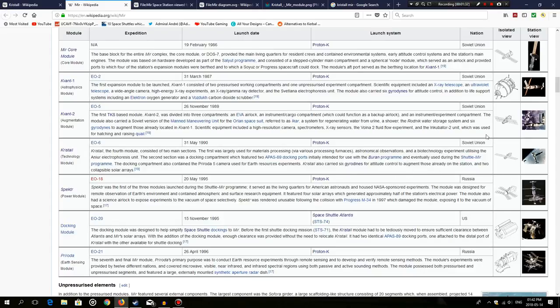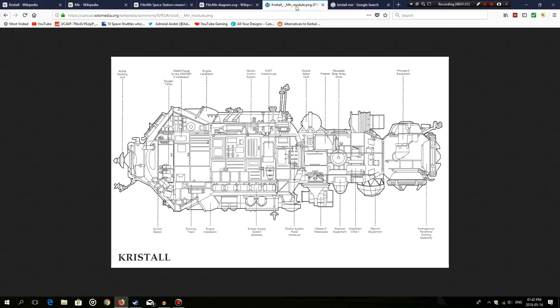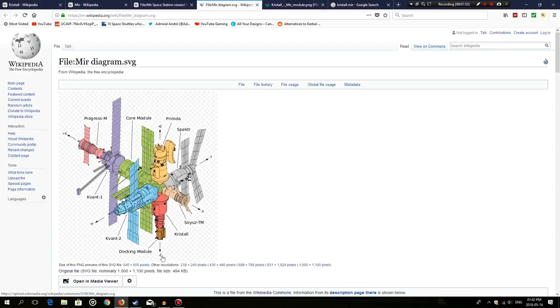Now, this was of course also the last module sent up by the Soviet Union. After that it was Russia, so very interesting there. Now let's have a look at this. If we can see here, it's difficult to see which one is the right one. Let's just see here, Kristall. So, Kristall is the one on the bottom here, so minus Z, so I assume this will be the one facing the planet, and that's of course where the docking module goes.